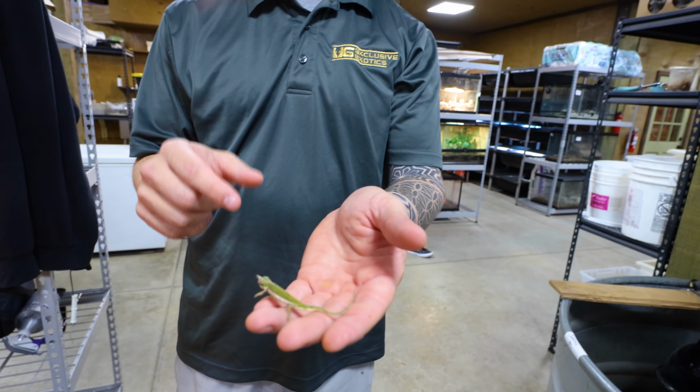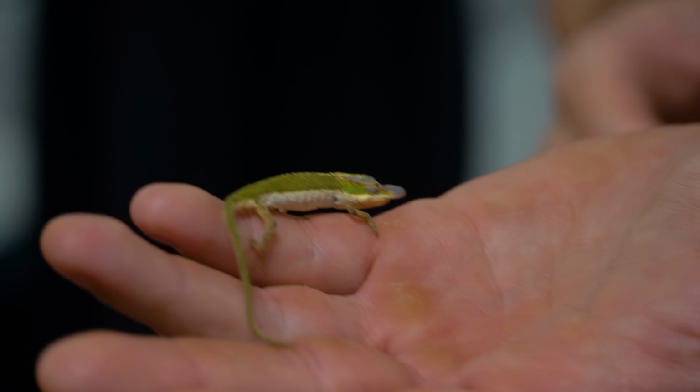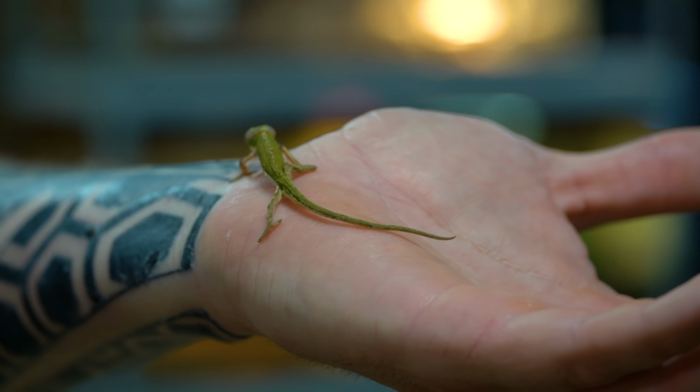This is Calumma nasutum. Oh my gosh. And it's a nose-horned chameleon from Madagascar. And they say super small, right? Yeah, that's an adult right there. That's an adult. Oh my gosh. That's amazing. I've always loved these guys.